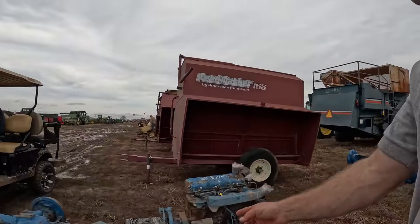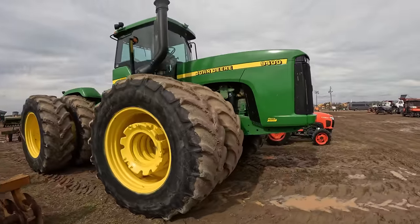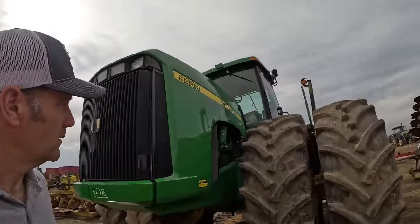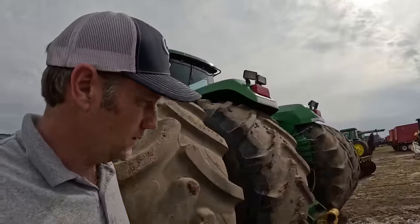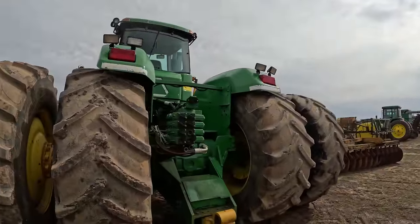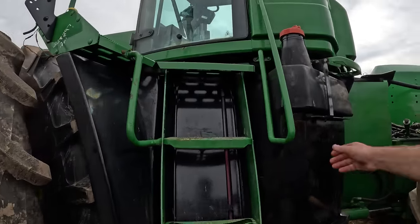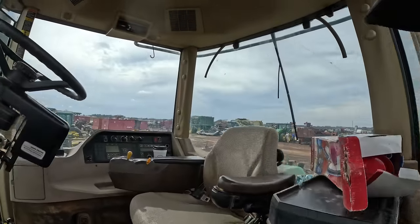This one's probably too far gone. Super cool. 9400 dirt pan tractor. So this would be a pre-DEF, pre-regen tractor. Oh man, this is looking really good.